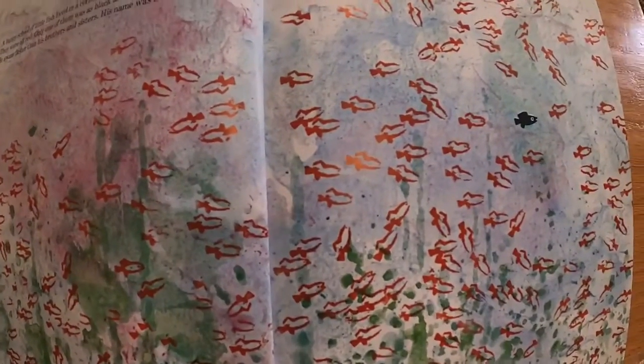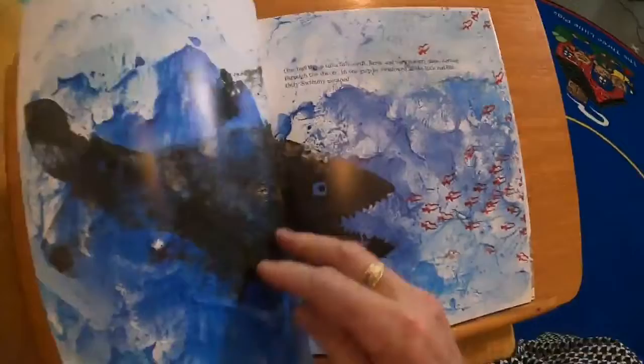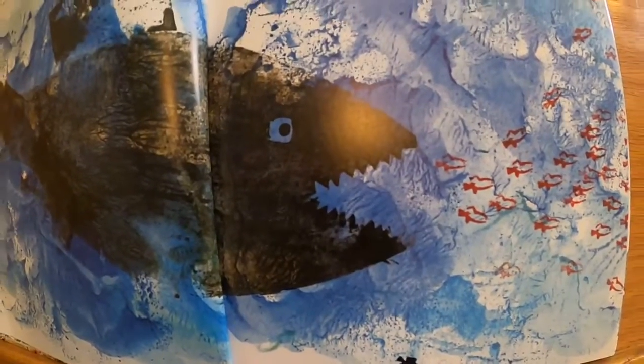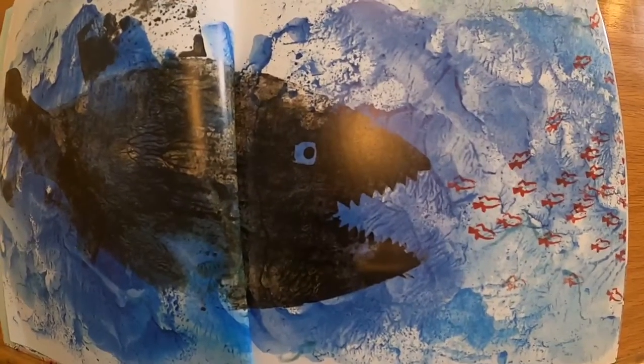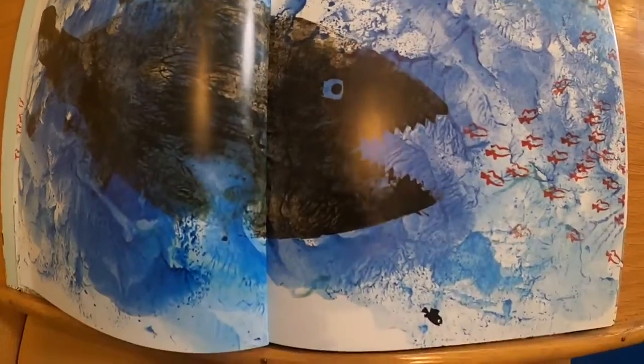A happy school of little fish lived in a corner of the sea somewhere. They were all red. Only one of them was as black as a mussel shell. He swam faster than his brothers and sisters. His name was Swimmy. There's Swimmy. One bad day, a tuna fish, swift, fierce, and hungry, came darting through the waves. In one gulp, he swallowed all of the little red fish. Only Swimmy escaped.